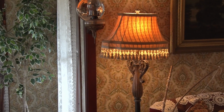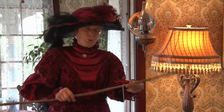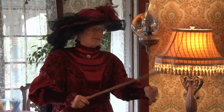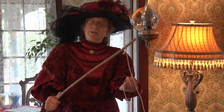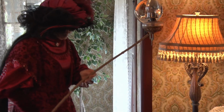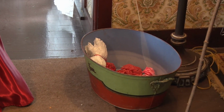Our first gift-giving way is an 1897 fish pond, where, very simple, remember this is a time period with no batteries and no electricity and no plastic, you simply take a stick and some string and either a hook or fashion one out of metal. And in a tub you have gifts that are wrapped in colorful paper. They had plain paper.